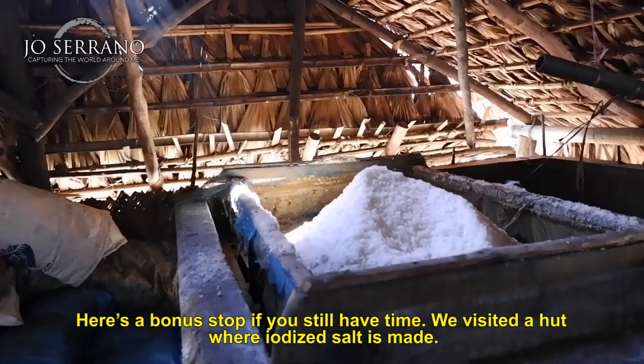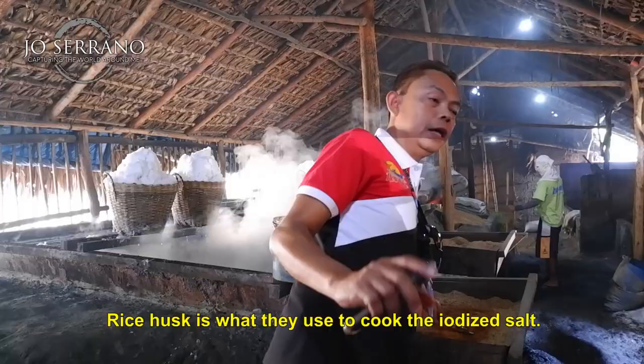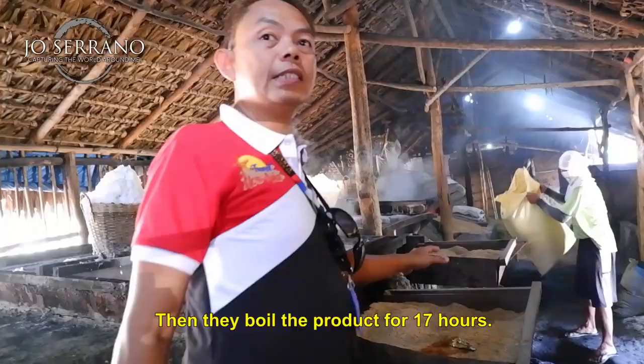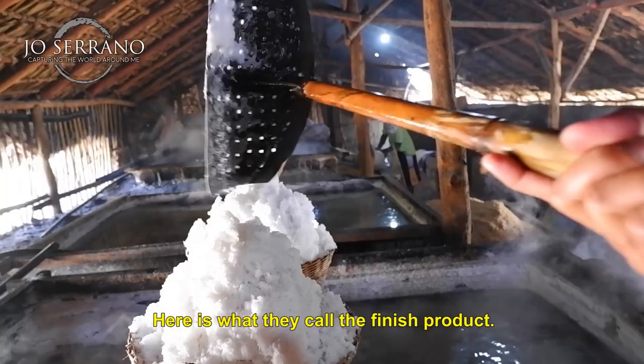Here's a bonus stop if you have time. We visited a hut where iodized salt is made. Yung pagluluto nila, ito yung ginagamit, yung ipa. Tapos binuboil nila ito ng 17 hours. Actually, ito na yung finished product na tinatawag.